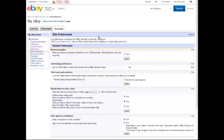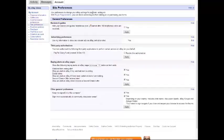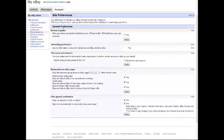Now where we are at the moment, all these types of things, the chances are you're only going to do this once, and very occasionally you may need to go in and change something. Your site preferences is where you're going to make any major changes. At this stage I would tend to suggest you leave everything as it is, unless there is something that you really want to change. But in all fairness, these are pretty much preset for you, and you don't really need to do a great deal to actually change anything.